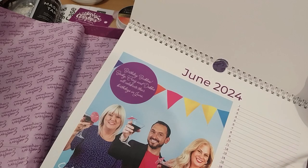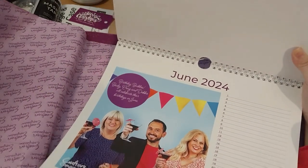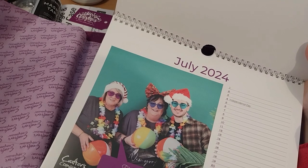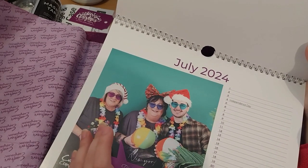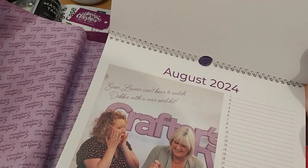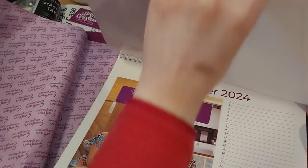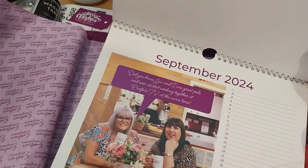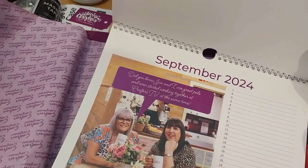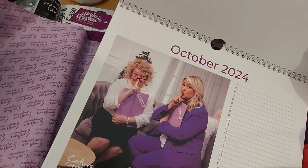Ooh, we got the Becky, then Debbie and Cradle's birthday on the same day. Very nice, very nice. See, left to right, Tracy, Julia, and Jake. We got Leanne and Debbie. Very funny picture there. Debbie and Jane. Yeah, the birthday month in October.